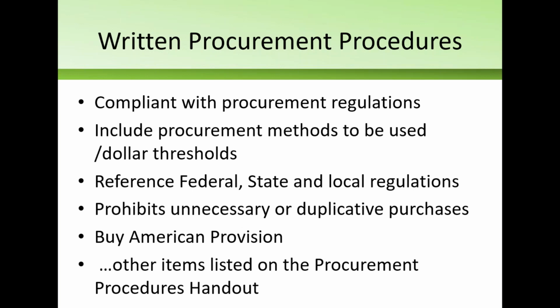You will also review your program's or your district's procurement procedures. This is a written document that describes how the district and or the school nutrition program conducts purchases and follows the federal regulations. When reviewing your procedures, we are looking that they're compliant with the principles of procurement we mentioned at the beginning of this presentation, and that they include at a minimum the items listed on the procurement procedures checklist handout, as well as the items listed on this slide.